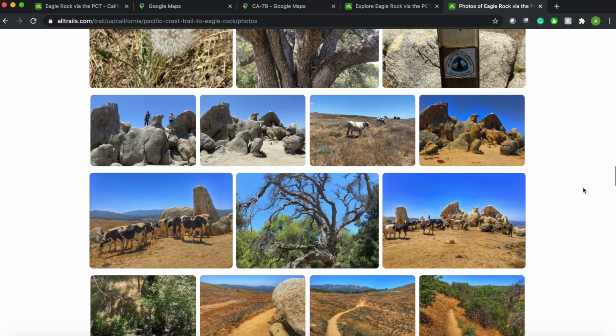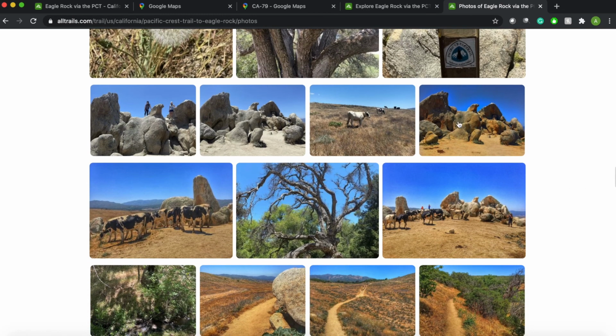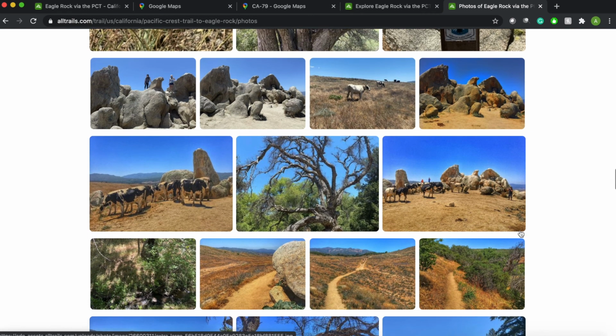And enjoy the views. I mean, getting some pictures with the rock, and you can see some of the cows here. And that is it for this one. Pretty quick and easy. It's got a lot of variety with the wildflowers, a very forest vibe in the beginning, and then more like meadow, desert land towards the end.